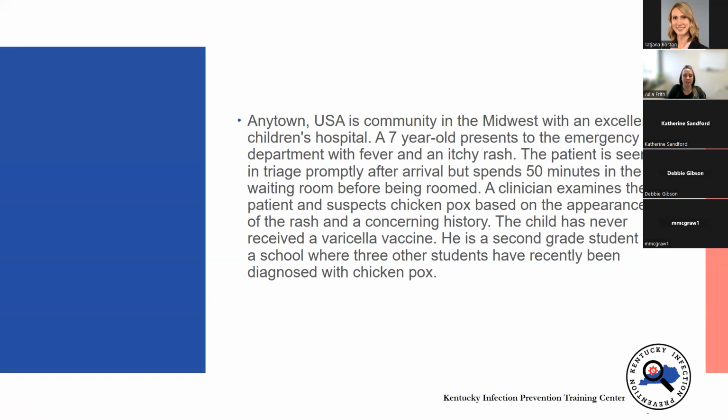So let's take it back to the scenario that we started with. Our patient that comes in from Anytown, USA, the 7-year-old, we know that this individual presented with symptoms clinically concerning for chickenpox and likely is going to be diagnosed with such. They sat in a waiting room of an emergency department because it's not uncommon for a child to have a fever and to even have a rash. And so they sat in the emergency department waiting room for a period of time before they were ultimately diagnosed or seen by a provider in a room.